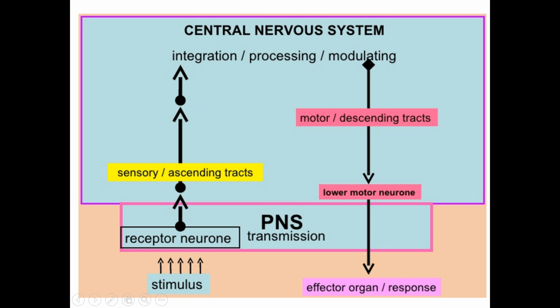For that, information will go down from the brain through the spinal cord through two neurons, one of them in the spinal cord, one of them right here in the peripheral nervous system, and will go to the muscles. Effector organs will be muscles that will contract and withdraw our hand from the hot object.